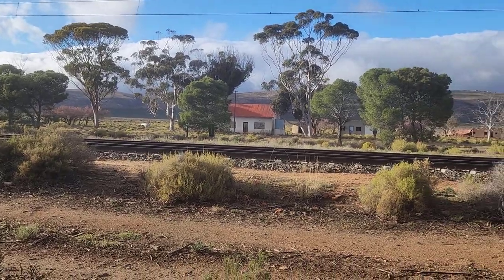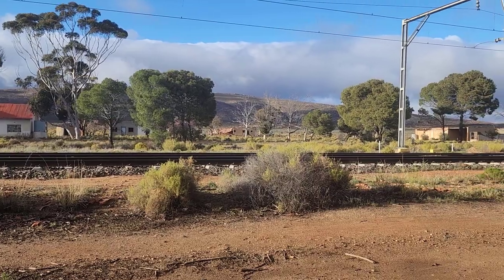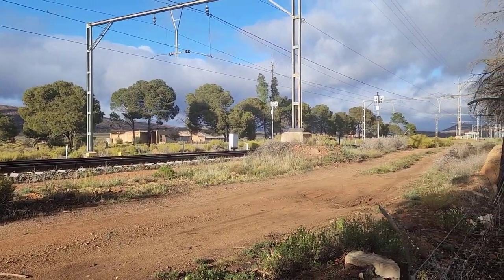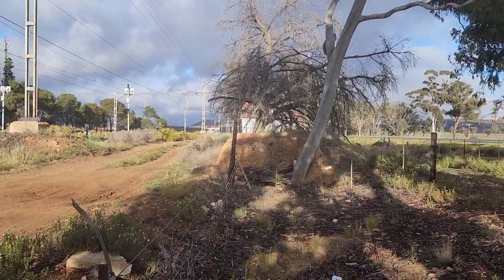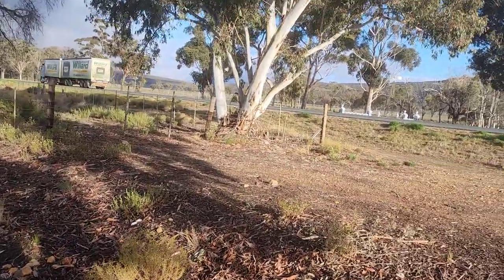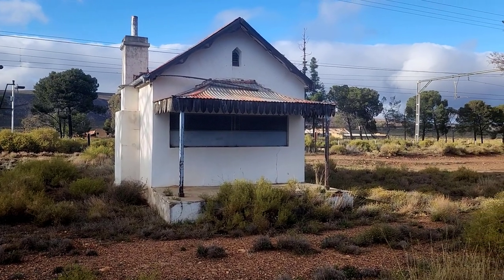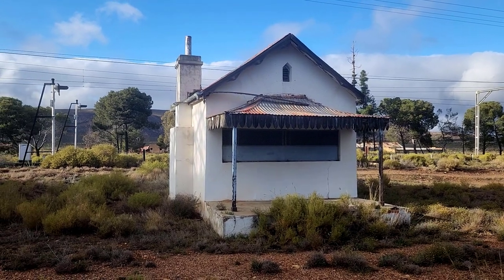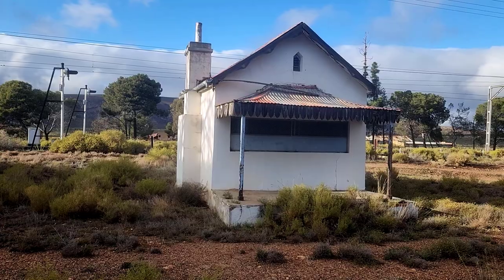Also seems to be an abandoned one. Well, it's definitely an abandoned one. But I want to show you this little house or little building, which is actually quite amazing. It's even got a little chimney. Must have made takeaways or food to eat.